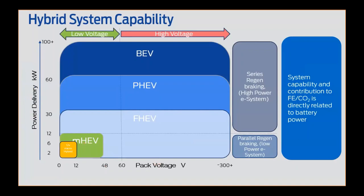So a mild hybrid is a typical 48 volt system, and that is able to power at least 12 kilowatts on its own. And that falls within the low voltage domain of the hybrid system. As we start transitioning above 60 volts, we go into the high voltage territory, and that gets into the other types of hybrid vehicles, predominantly BEV, PHEV, and HEVs as such. So the system capability and the fuel economy contributions of all these different hybrid powertrains depend predominantly on the battery power, or the pack voltage, that goes into the vehicle.